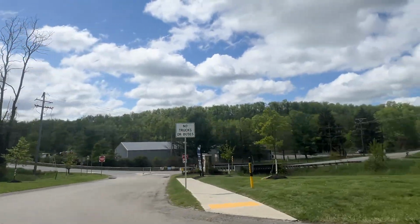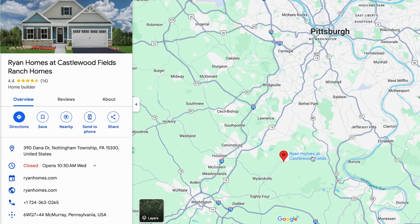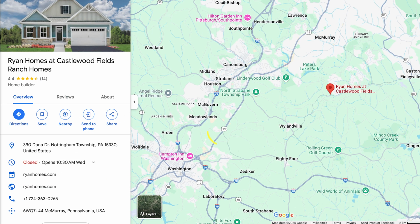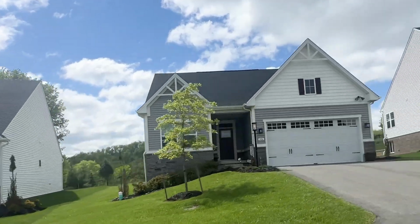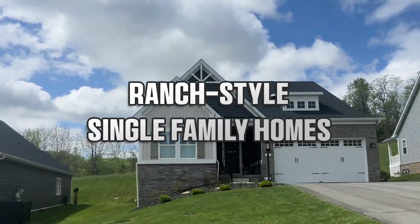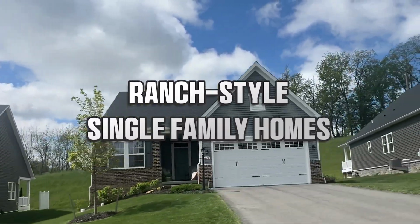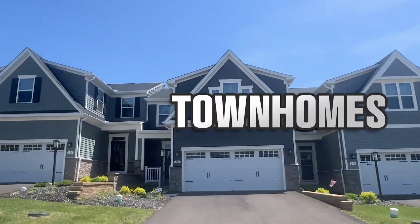Castlewood Fields is a beautiful new construction community by Ryan Homes, tucked away in Nottingham Township in Washington County, just minutes from Route 19, Waterdam Plaza, and Donaldson's Crossroads. It's a low-maintenance neighborhood with some seriously great lifestyle perks. No yard work, snow removal included, and top-notch community amenities. You've got two distinct styles of home to choose from: ranch-style single-family homes starting in the low 400s and townhomes with main-level owner suites starting in the low 300s.